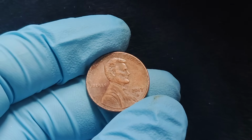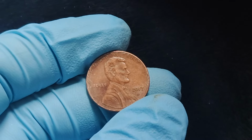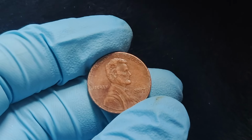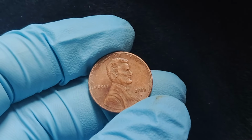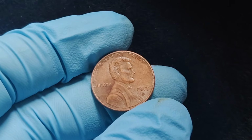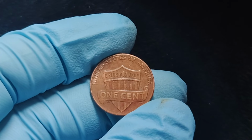In the case of the 2017 D penny, the jackpot version has a major minting flaw. Some were struck on the wrong type of metal planchet, giving them a unique appearance and weight. Imagine spotting a penny that just looks different. It's shinier, or maybe it has a slight gold tint. That's the kind of thing that sets it apart.